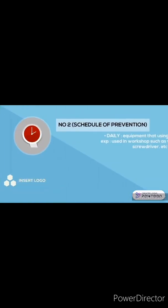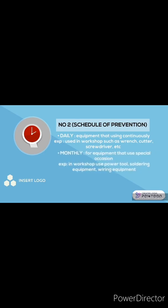Number 2, schedule of prevention. Daily, for equipment that is used continuously, such as wrench, cutter, screwdriver in the workshop. Monthly, for equipment that is used on special occasions, such as soldering tool, wiring equipment. Yearly, for equipment that is rarely used, such as equipment that is used only when needed.